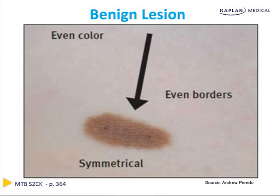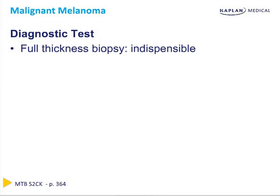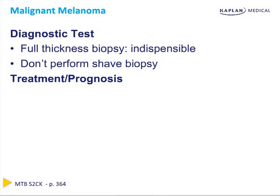This is a perfect example of a benign lesion. It's got an even color, even borders, and it's quite symmetrical. The diagnostic test for melanoma is a full thickness biopsy. This is absolutely indispensable. Do not shave that lesion because it has a huge implication for whether you need prophylactic radiation, chemotherapy, and simply prognosis.